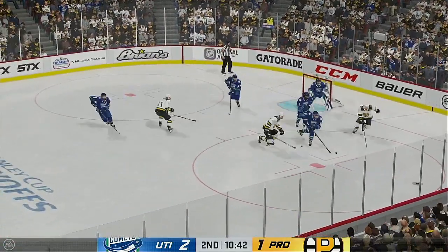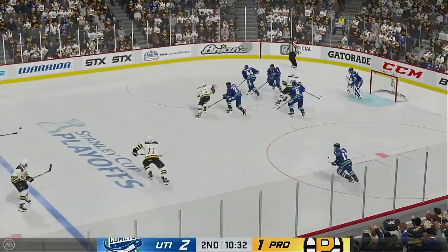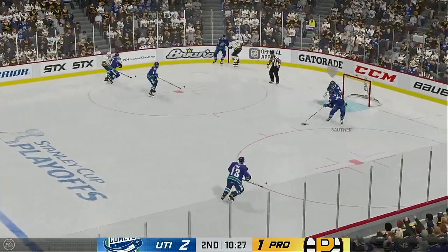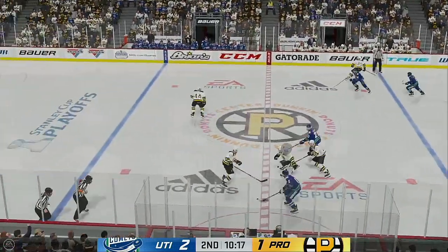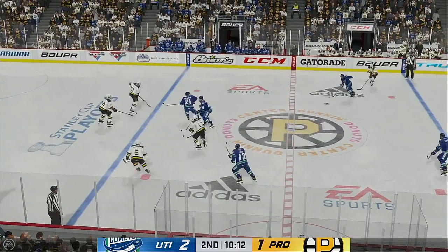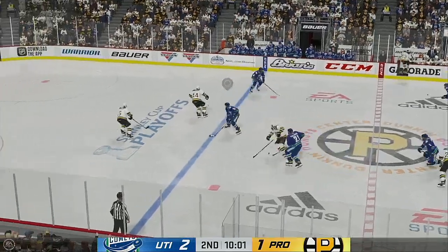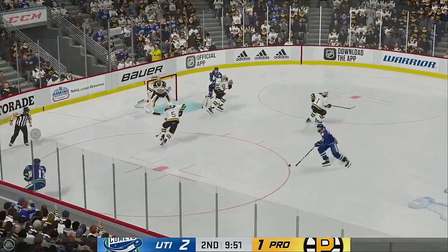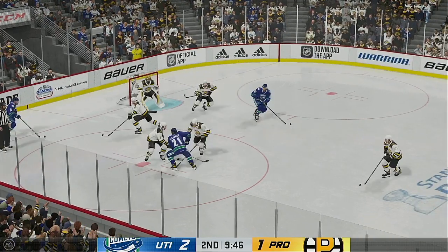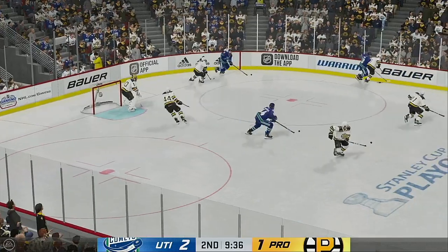Nice poke check. Krajovac's got the puck in his own zone. Sends the pass over. Make a change, make a change. Oh, smart heads up read. The Comets get a hold of the puck in the open ice. Good defensive effort to poke it away. Here's a chance. Misses over the net.